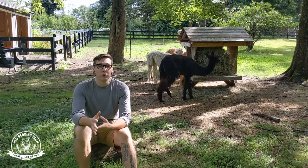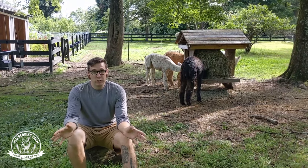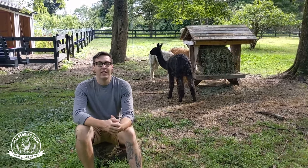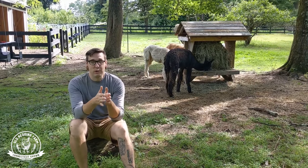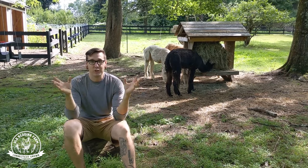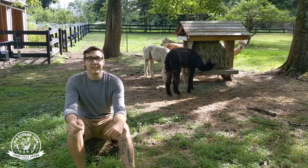You also want to make sure that males and females are kept separate, because those boys are no good when it comes to those girls, and they will try to mate continuously, and that's no good for the ladies. You also want to make sure that they're not only separate, but that their fences are separated so that they can't touch noses, they can't do anything, because that'll just make the boys go a little bit crazy, and again, no good for anybody.